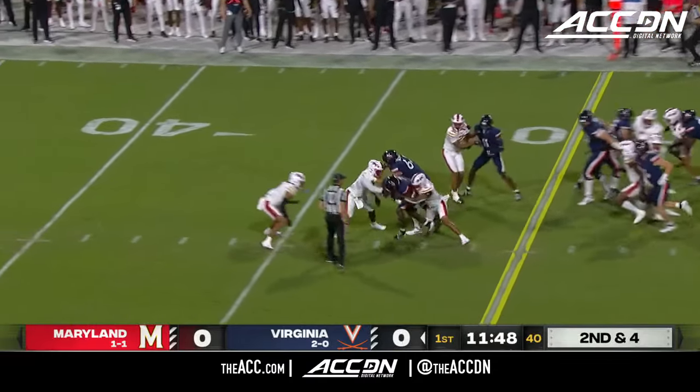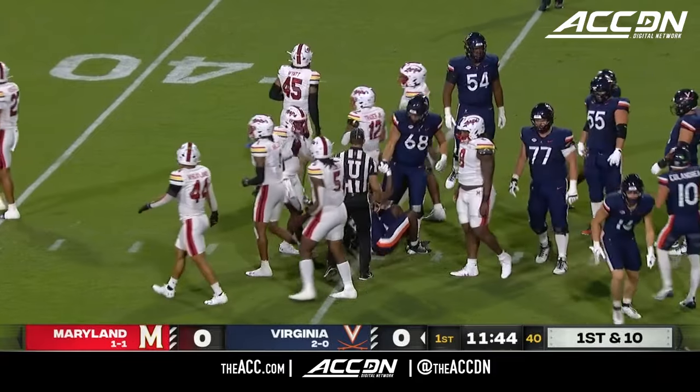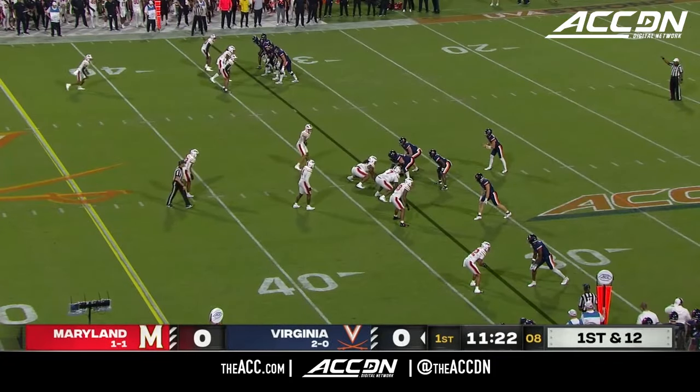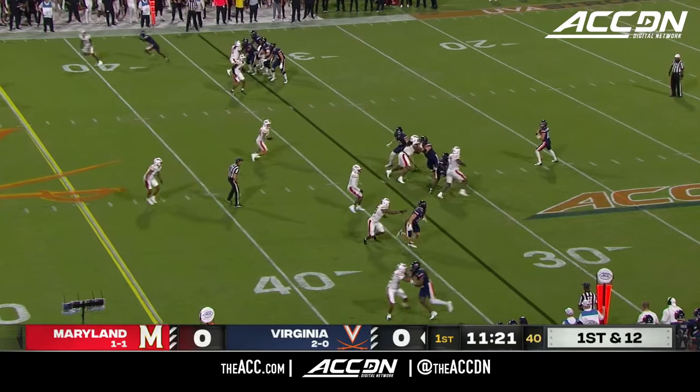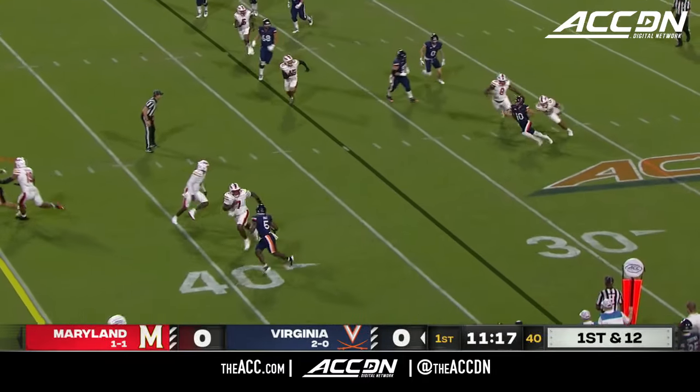And here is Kobe Pace's first carry of the night. And Pace will have the first down out to the 35. Trader, another tackle for Maryland. Look at this. How about little formation work here by Tony Elliott's team. Colandrea looking for space. Now Maryland gives him pursuit.